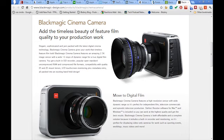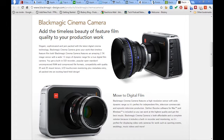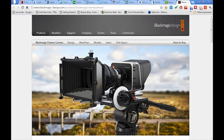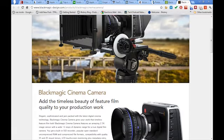Now, one thing you can do is use Canon lenses, the ones with the red stripes. You can use Carl Zeiss, I think I pronounced that correctly, lenses. So there's a variety of different lenses you can use with this. You just have to get a little adapter kit, and then you can mount almost any lens to this. It's pretty remarkable what they've done here.